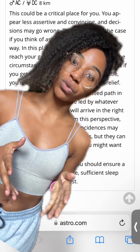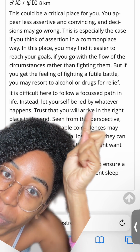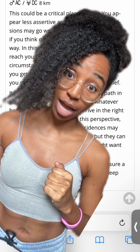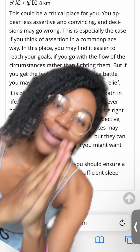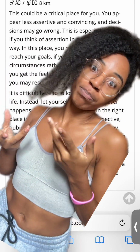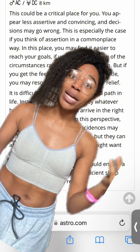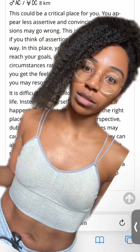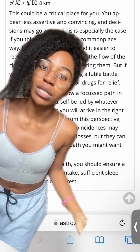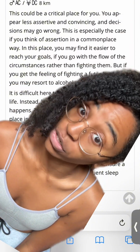I will get into a full-blown story time about this at another point, but if I had let myself be led by whatever happens, I would have been kidnapped multiple times. I'm talking Liam Neeson Taken, kidnapped. So yes, all of this was true and would have been helpful for me to know before I spent those 5 months studying abroad in Moscow. But if I went in with the mindset of, oh, I could just relax into this, let myself be led by whatever happens, and trust that I will arrive at the right place in the end, I would have ended up in a trunk, sold for parts.